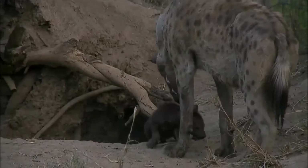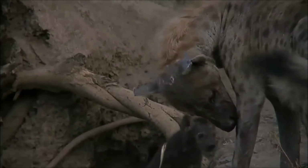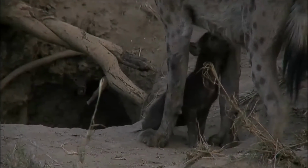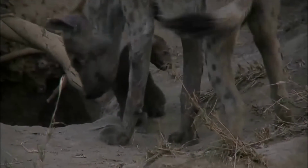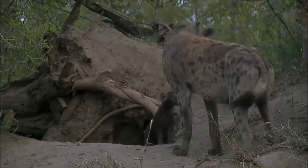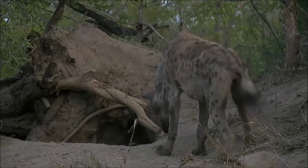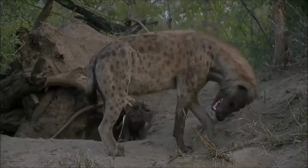Almost looked like there was a fresh wound on the side of her face, but I don't think it is. I think it's just some of the red skin that she has. Definitely more agitated than normal. Unless the little one's just playing. Isn't that lovely?